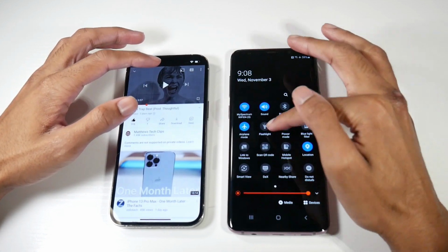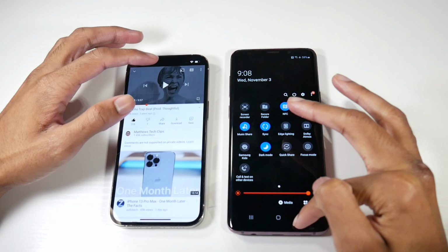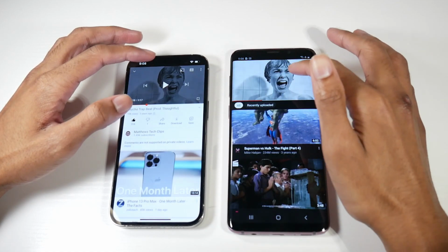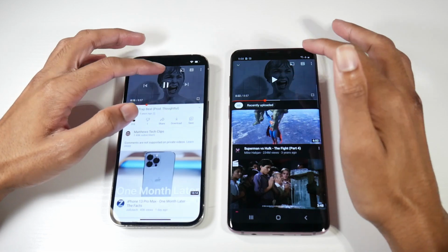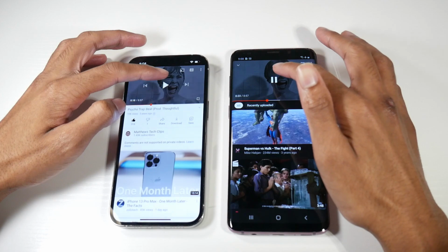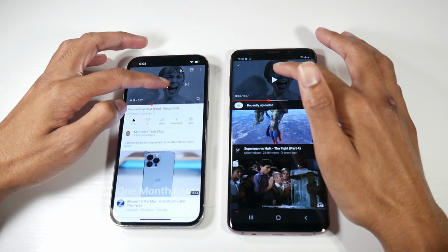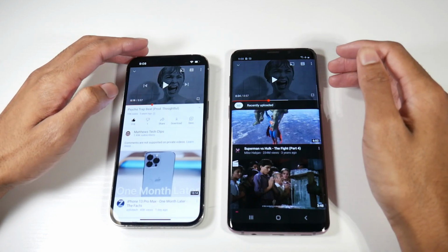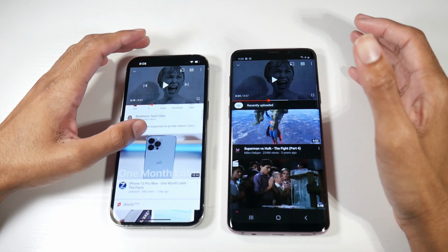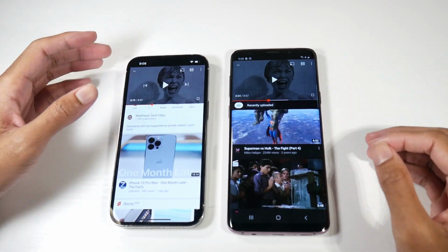You can now turn Dolby Atmos off and see what we get. Yeah, so almost kind of close, but the 13 Pro does have a much more full sound to it, I guess. So that's pretty much it.